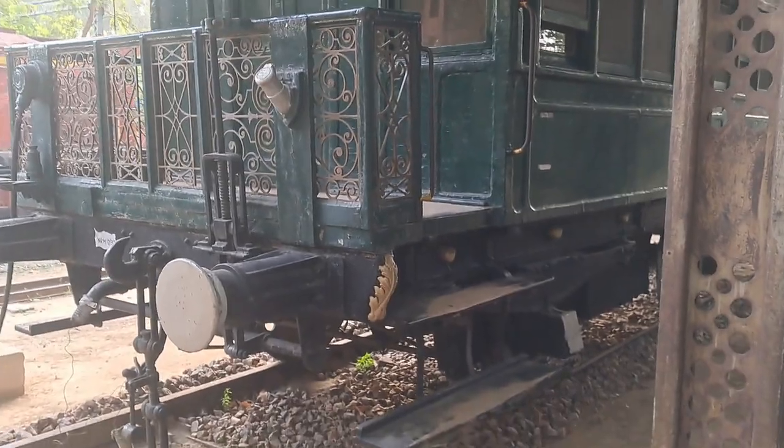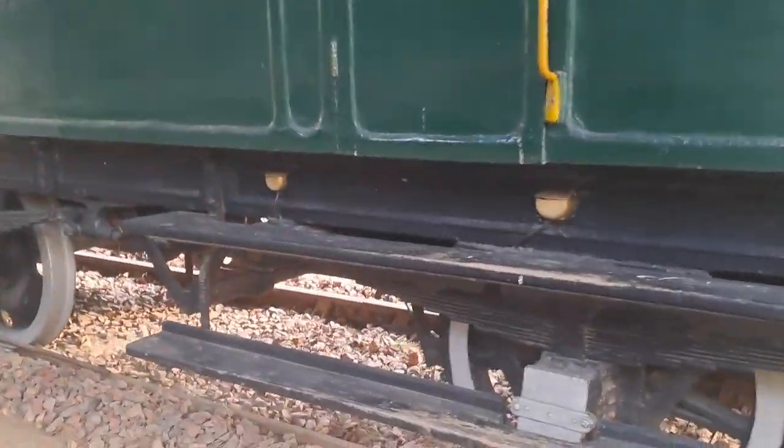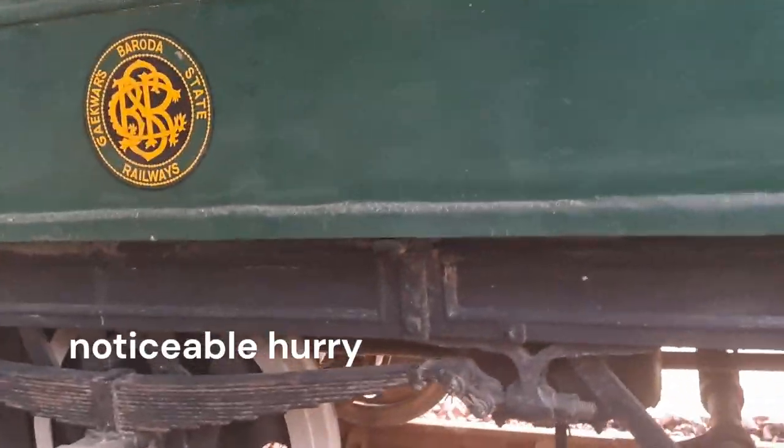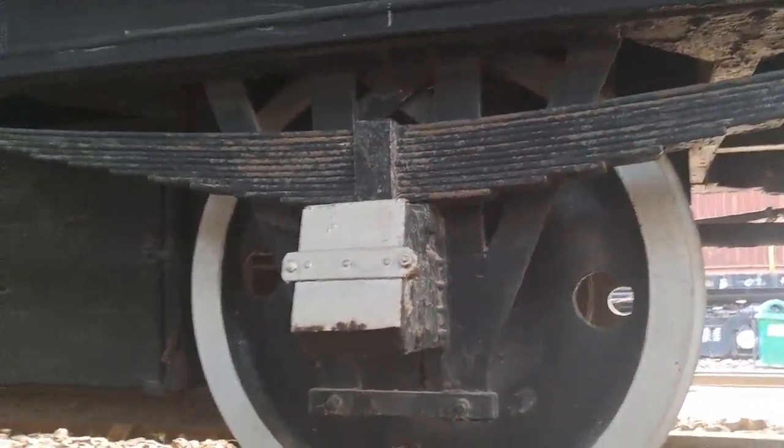A saloon car of Gaikwad's Baroda State Railway. In quite a hurry since the museum is already due for closing. This was built in Parel Locomotive Works, Parel shop of Bombay Baroda Central Indian Railway in Bombay.